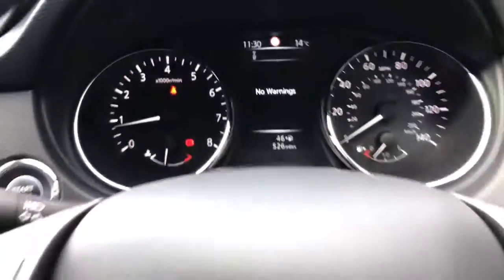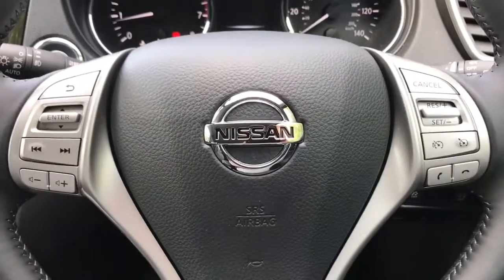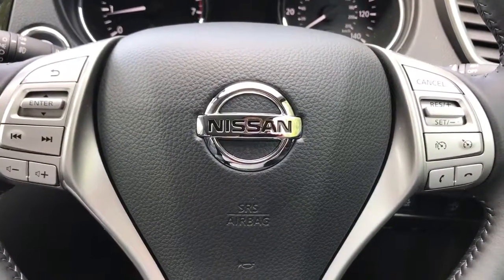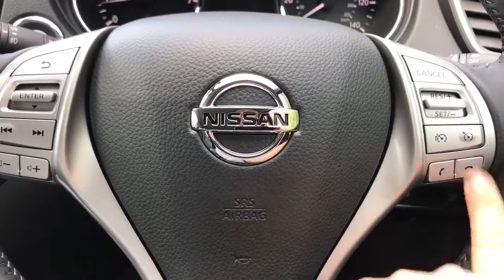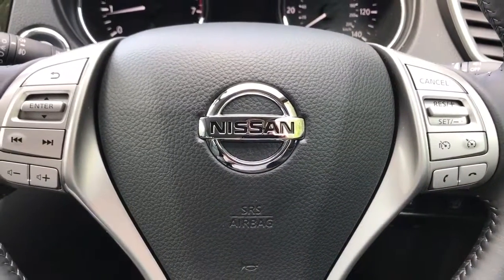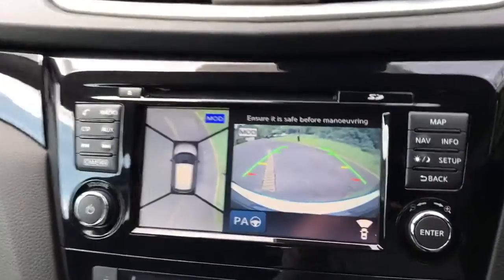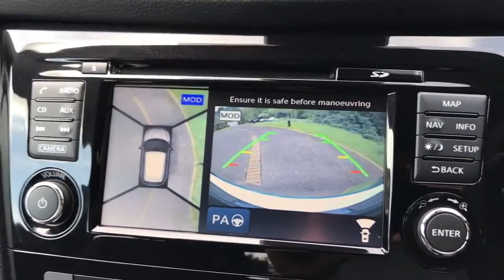If we back out to the steering wheel, on the left hand side we have stereo controls, and on the right hand side we have cruise control and speed limiter, as well as the ability to answer and end phone calls as well. Of course, that is once you set up your phone, and that's done on the central screen just here. But before we come back to the phone, I wanted to talk about the parking cameras.